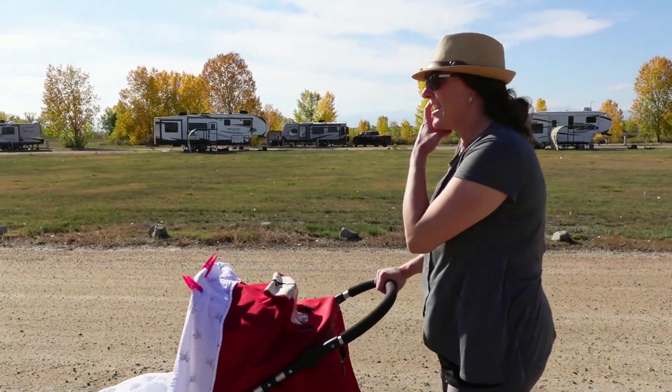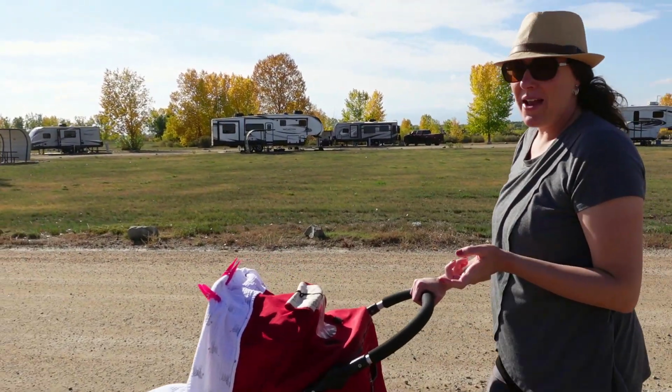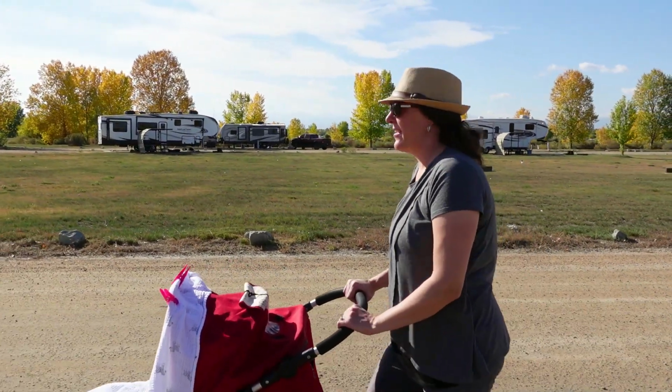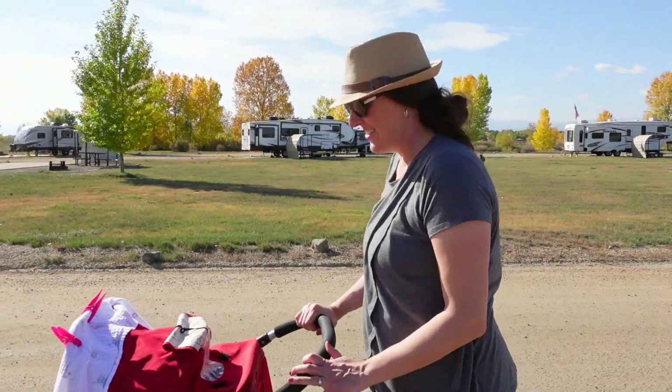Baby started melting down and we kept having to give her the pacifier because that was the only thing that kept her calm. So we are headed back. We'll see you back at the RV.